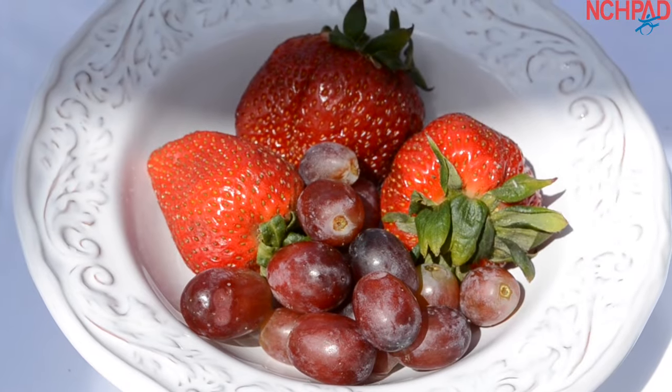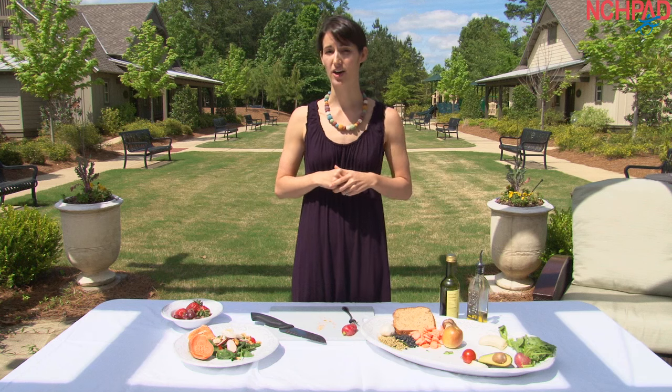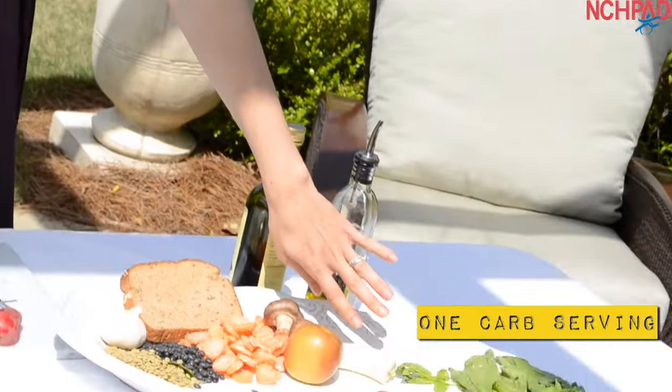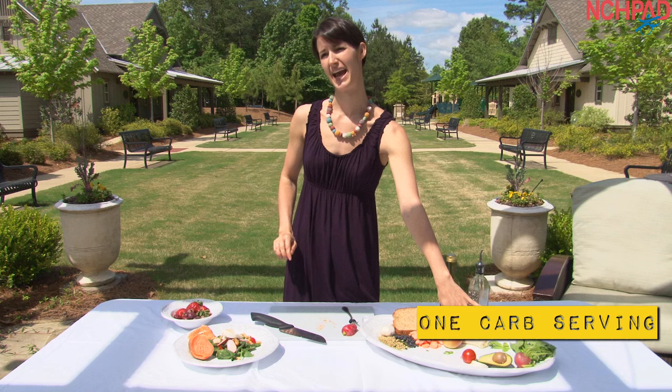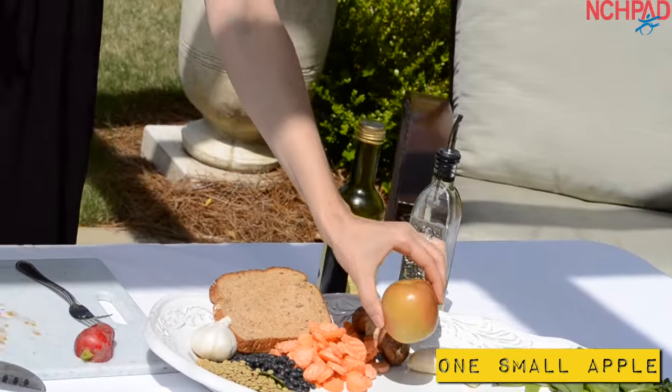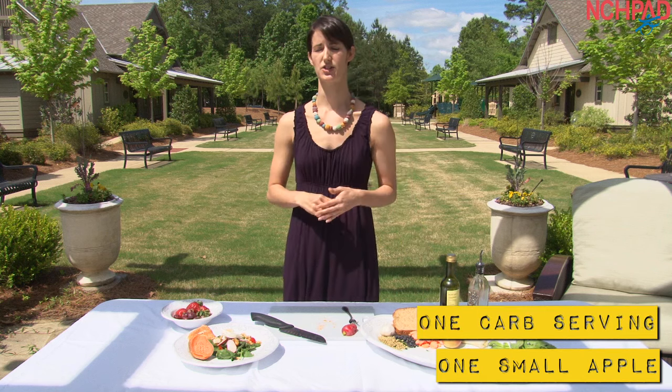So not all fruits are created equal. There are some that are higher in carbohydrates than others. For instance, berries are going to have the lowest amount of carbohydrates, whereas grapes are a bit higher, and so are bananas. So 1 carb serving of banana is going to be half of a banana. And then for an apple, 1 small apple is going to be 1 carb serving. So if you have a big apple, you're probably going to want to cut it in half to monitor your carbohydrate intake.